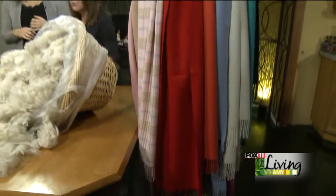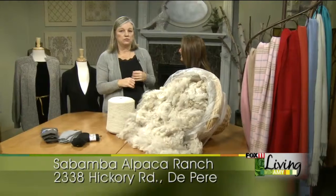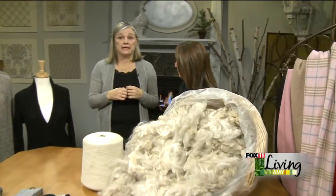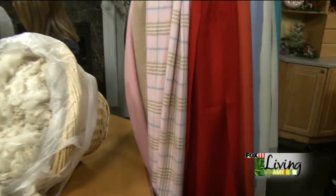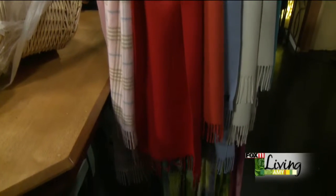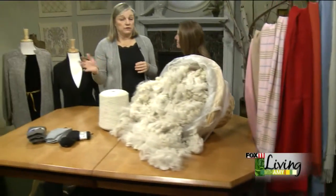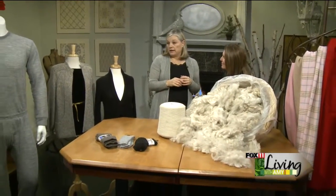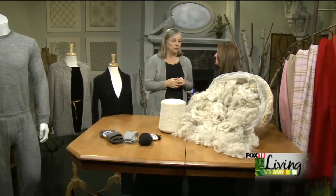I love it. Wonderful scarves. How can people find you real quick? We are in De Pere at 2338 Hickory Road, just south of De Pere, right off of exit S. The number is 157. We have a website, www.sabambaalpaca.com. All of our products are shown on our website. We have a store at the farm. Our store hours are Monday, Wednesday, and Friday from 10 to 4. And you can call me any other time. If those days don't work for you, call me. We're usually there and we can work something out.